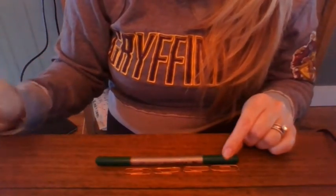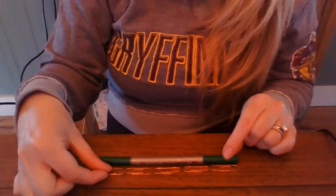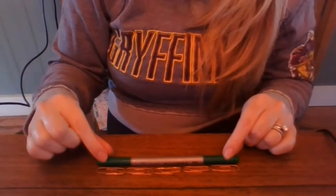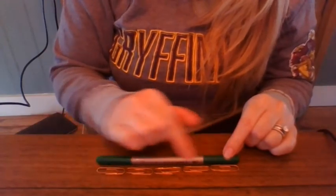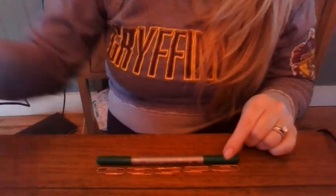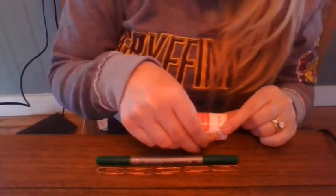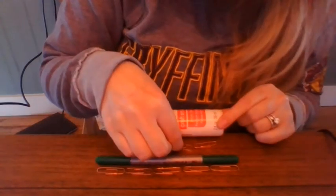3, 4, oop, I'm so close to the other end, and 5. Ooh, okay, so I have 5 paper clips long. That's how long my marker is. It's 5 paper clips long. And that is shorter than my 1, 2, 3 paper clip long paint.